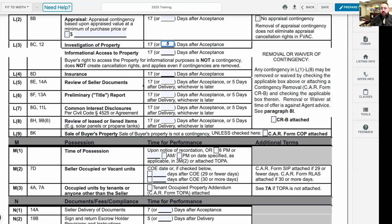We have to make sure we know which documents are required to be delivered. When we get into the seller's delivery of documents in the detailed paragraphs, it'll tell you what paragraphs to look at for what documents are required to be delivered. Okay. But we'll get to that later.